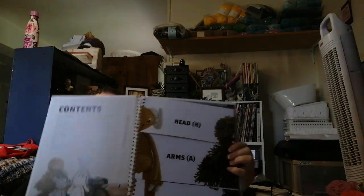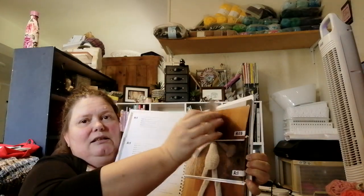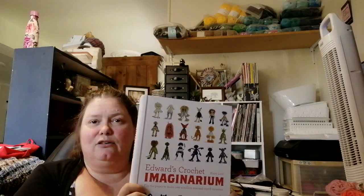But what I like about this book is they have some pre-designed patterns, but they also have ones where you choose the head, the arms, and the feet. I mean, people have probably seen all these books and all the Amigurumi book tags, but you can decide to have those feet, and you make up your own monster. So I thought that's great. The recommended retail on this is $35, and I got that for 40% off. And that's a hardcover.